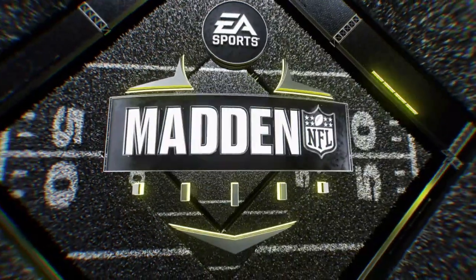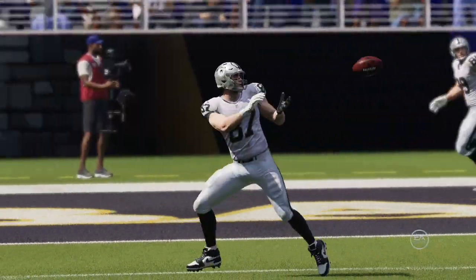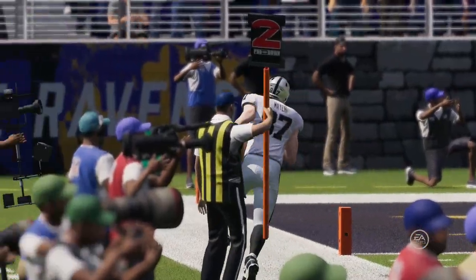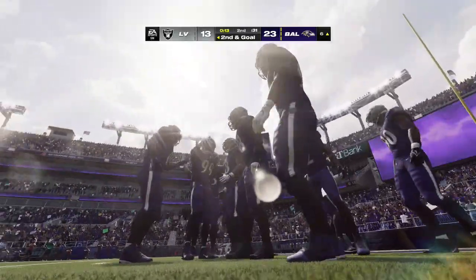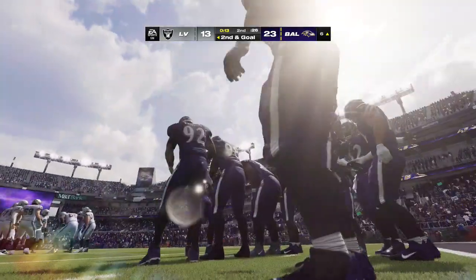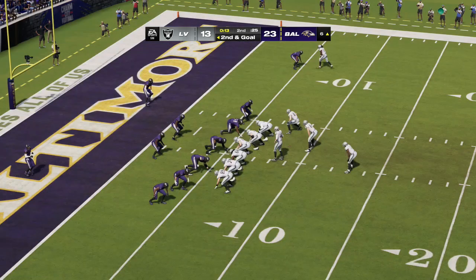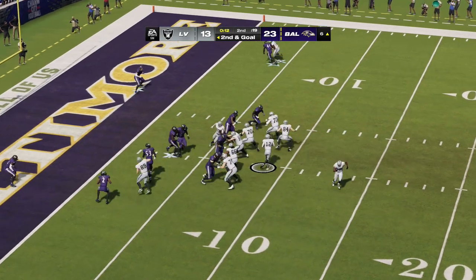And they ran just a little underneath route here on 1st and goal, but there's really not a whole lot of room to operate this close to the goal line. He's just not able to get loose after the catch. So they've been in the red zone 3 times, and it's yielded just 3 points. Can they find the end zone here on 2nd and goal?